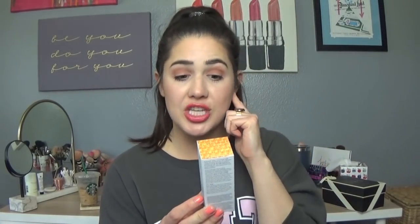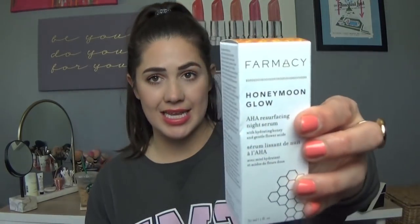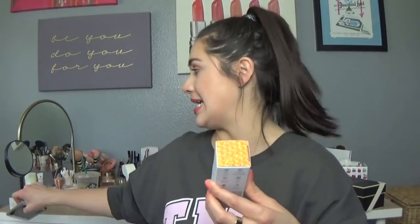Another skincare item I got was this. This is by Farmacy and this is the Honeymoon Glow AHA Resurfacing Night Serum. I've heard a lot of good things about Farmacy in general. It's a green, clean skincare brand, and I've heard a lot of good things about this product in particular. I think it's a chemical exfoliant. A lot of people compare it to the Sunday Riley Good Genes, which I have used and do like. This is supposed to be similar, but better for your skin and a little bit more affordable. The packaging's super cute.